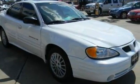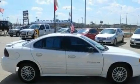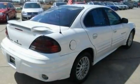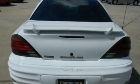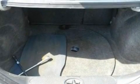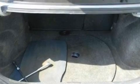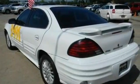Its top features include 4 well-positioned speakers, a multi-link rear suspension, a 4-wheel independent suspension, alloy wheels, an engine immobilizer theft deterrent system, a chrome grille, front fog lights, a traction control system, privacy glass, and cruise control. With an EPA estimated rating of 31 miles per gallon on the highway, this automobile is clearly a fuel-efficient choice.